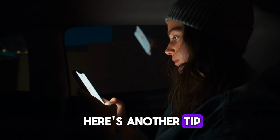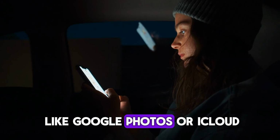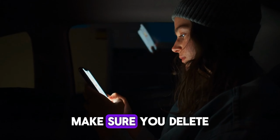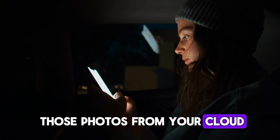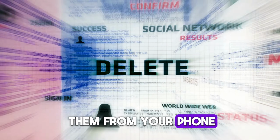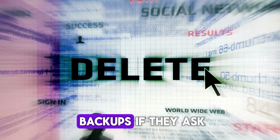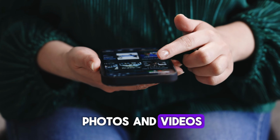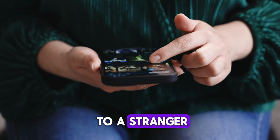And here's another tip. If you use apps like Google Photos or iCloud that automatically back up your pictures, make sure you delete those photos from your cloud storage too. Because sometimes, even if you delete them from your phone, agents can see the backups if they ask for access. So do a quick sweep. Keep only the photos and videos you'd be okay showing to a stranger.